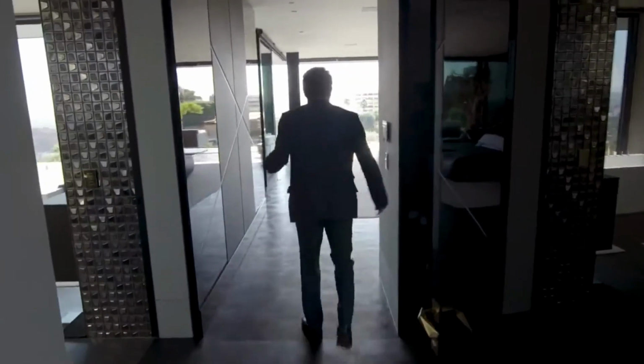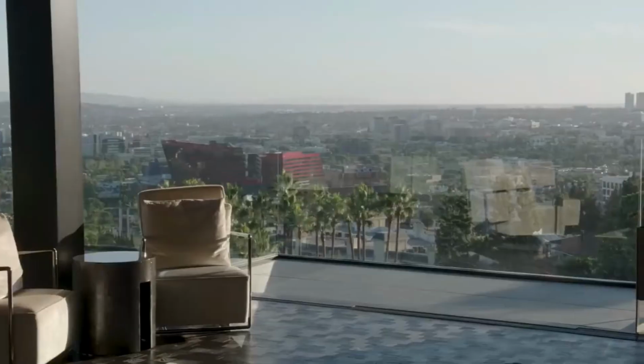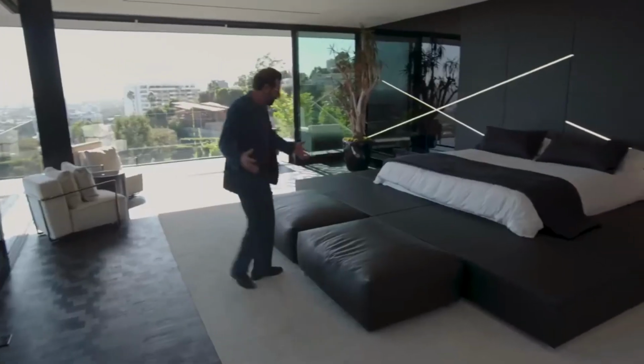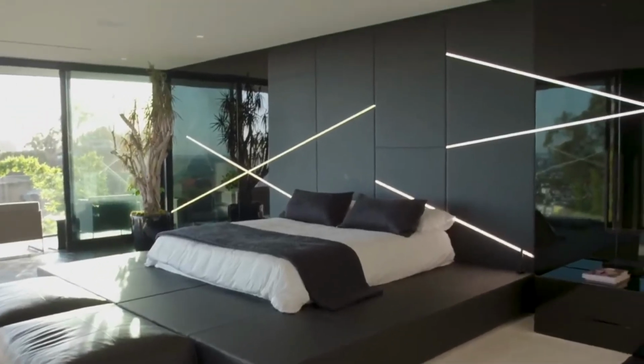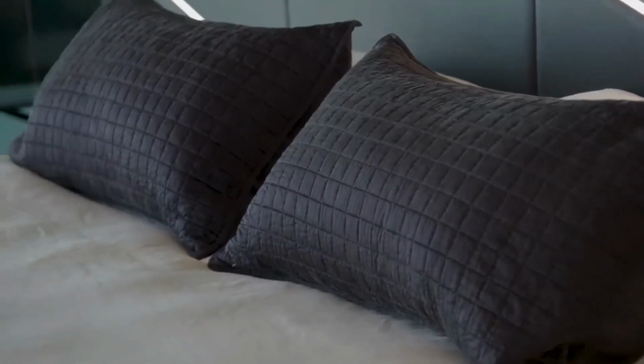Come on in here. This is the master of masters. This is where you're gonna really look at the city by yourself and say, you know what? I've made it. This is it. And you step up on this pedestal, futuristic Japanese bed with the neon lights. This is where all that beauty sleep goes into play.